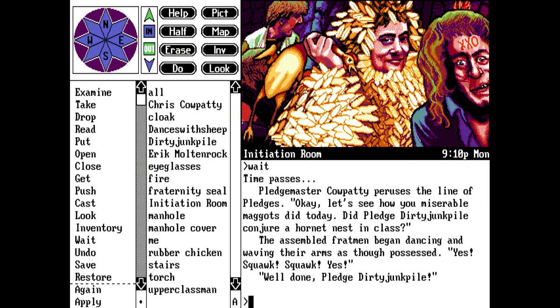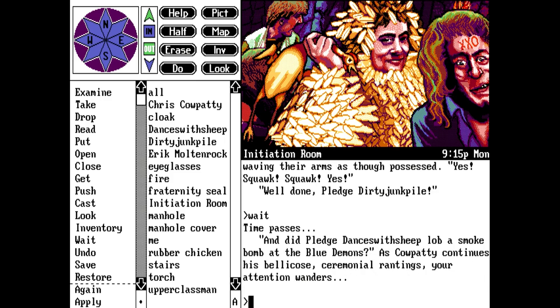Pledgemaster Cowpatty peruses the line of pledges. Okay, let's see how you miserable maggots did today. Did pledge dirty junk pile conjure a hornet's nest in class? The assembled frat men begin dancing and waving their arms around as though possessed. Yes, Fox Pock, yes! Well done, pledge dirty junk pile. And did pledge dances with sheep? Lob a smoke bomb at the blue demons as Cow Patty continues his bellicose ceremonial rantings.